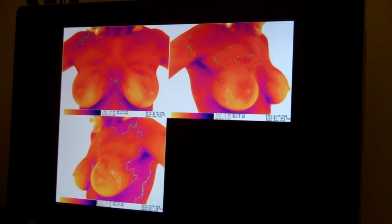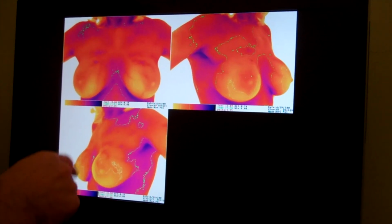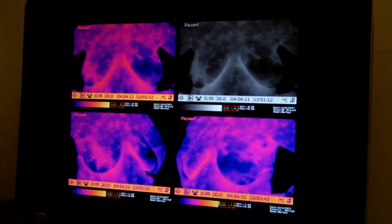Again, there's nothing unusual here. We're seeing a few areas, and here I reversed the color imaging so the yellow is where there's less blood flow, but we're not seeing any unusual blood vessels or blood flow.